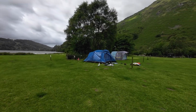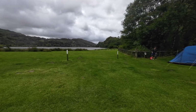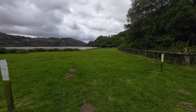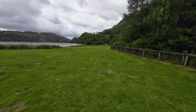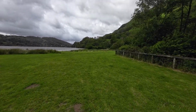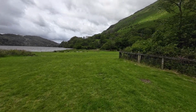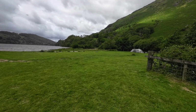Snowdonia National Park, also known as Rheidol National Park, covers an area of 2,100 square kilometres or 823 square miles and has 9 mountain ranges. It's home to 26,000 people with approximately 4 million people visiting every year. It's a popular destination for hikers with 2,400 kilometres or 1,497 miles of walking trails.